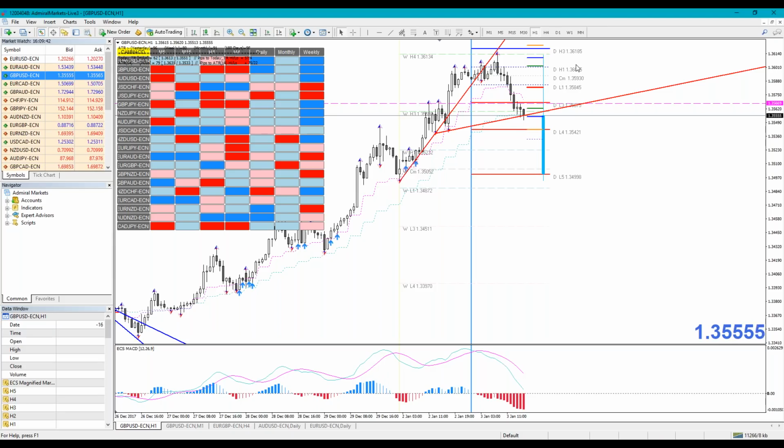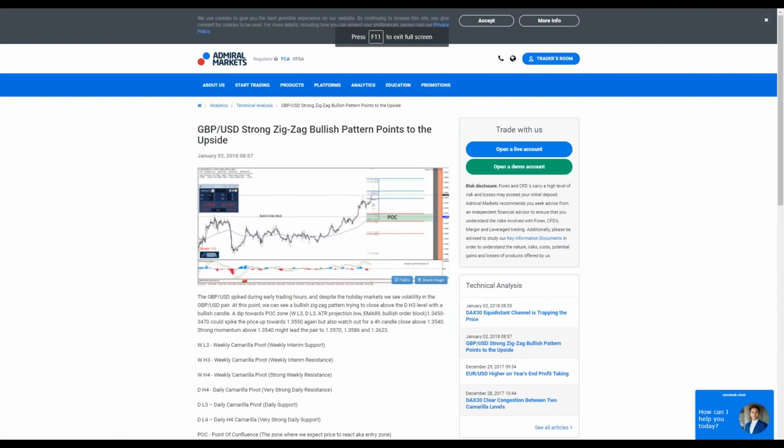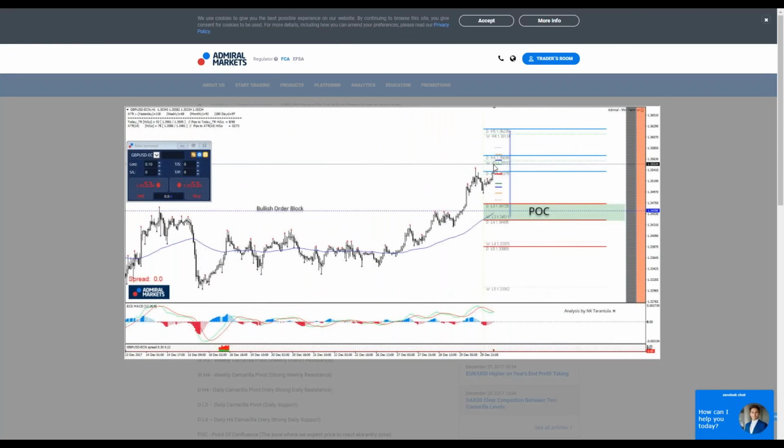Okay, I already explained it in yesterday's analysis, because if you went with my yesterday analysis, you would have made some pips, because it was clearly here, guys. This was yesterday's analysis, and the price was going up, and it hit this weekly H4. So if you followed yesterday's analysis, you see the target was hit here.